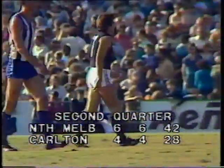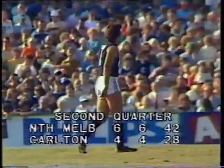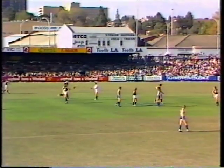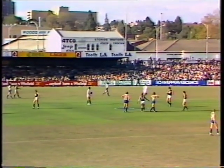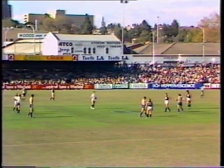Well, he's been cramped out of the game a bit, but he's a very exciting player. Once he gets loose, he certainly knows where the goals are. As I said before, the Carlton little men can be very dangerous. You've got to concentrate on them all the time, not just for 5 or 10 minutes, the entire 100 minutes of a game. And if the North Melbourne defence relax, they're in trouble. 23 minutes into the first quarter.